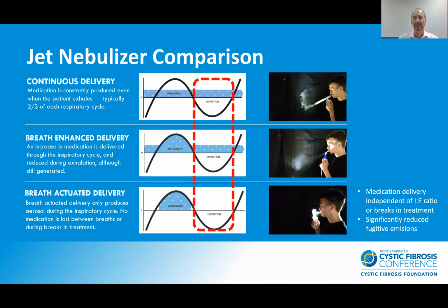This means that medication delivery in this type of system is independent of the inhalation-exhalation ratio, and it's also independent of breaks in treatment. And it significantly reduces fugitive emissions.